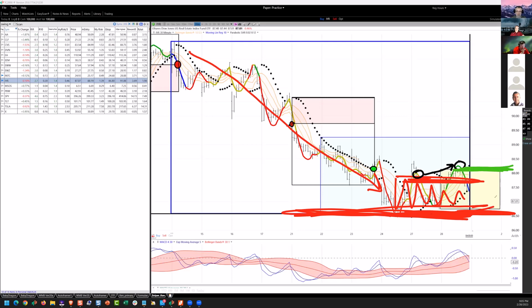So I'm just ready to take the mechanical breakout. I'm just going to play this one pure mechanical entry. You know, 5 cents above today's high, I'm long. 5 cents below today's low, I'm short. And I'm using today's range, which is 88 to 87. I'm going to use a $1 stop as my risk. And we're just going to play that one mechanically. I'll put those orders in tonight, and off it goes.